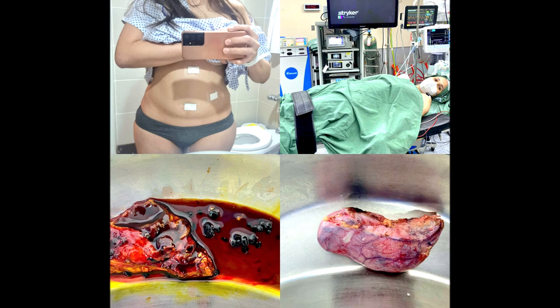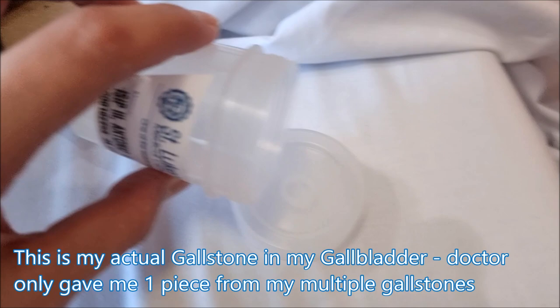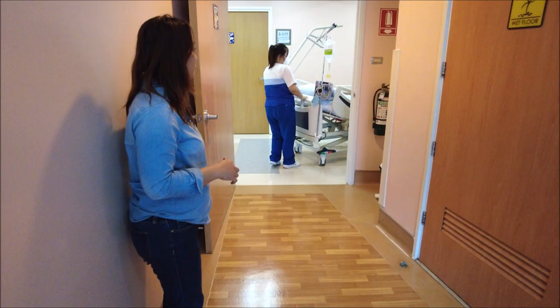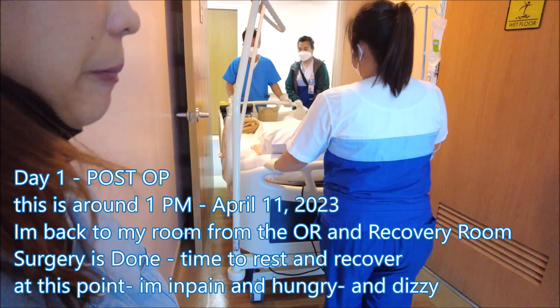Then I stayed in the recovery room sleeping. When I woke up, I think it was around 11 a.m., and I'm in pain because of the incisions. At the same time, I'm very hungry. I feel really weak and I'm really in pain when I get back to the room. But the nurses really take care of me, giving me my needs, water, and some painkillers. When I'm all cleared, they bring me back to my room to rest and recover.